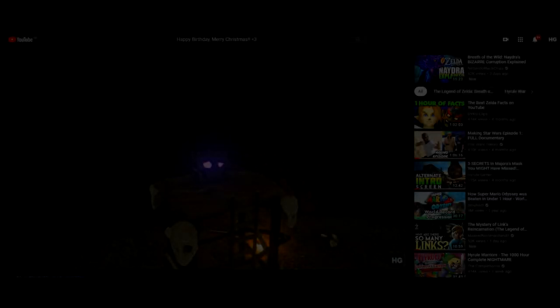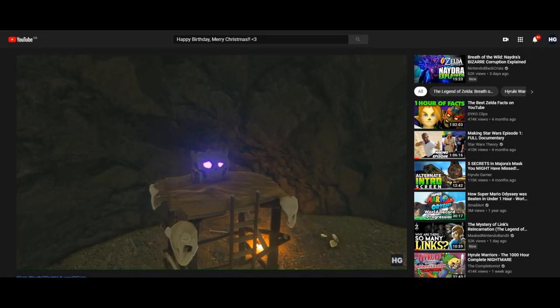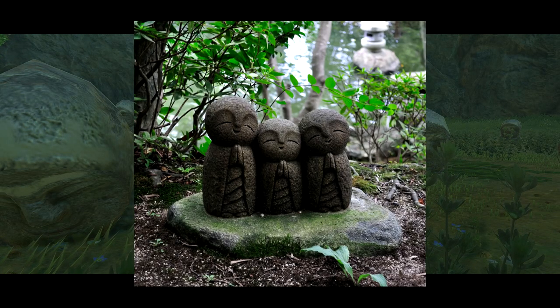But what? Well, when I first brought up these statues on the channel in an episode of Secrets of Hyrule a few weeks back, which you should totally check out afterwards for the card in the top right, I received a few comments from you guys telling me your thoughts, and one thing in particular stood out to me. The statues resemble Japanese Jizo statues. I'm sorry if I didn't pronounce that right.